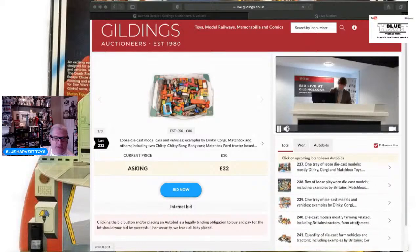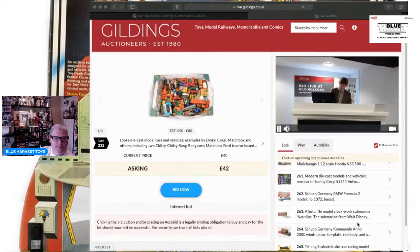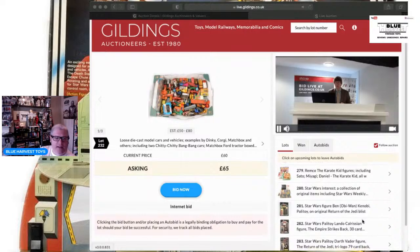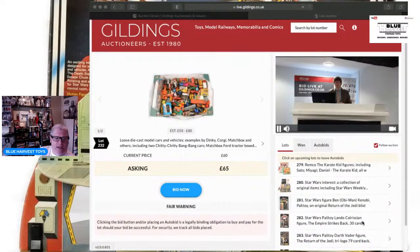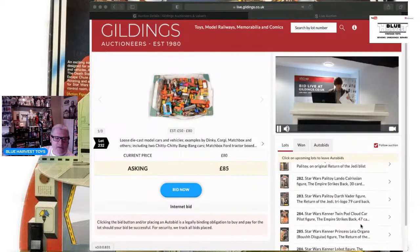Anybody interested in these Star Wars figures then? What should we bid on? I want to try and get those Star Wars weeklies. Ben Kenobi, I'm returning your Jedi card. Lando. Empire card. Oh, it's a Vader. Try logo. That's the one I'm going for.